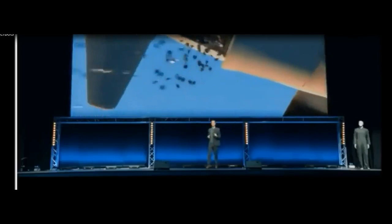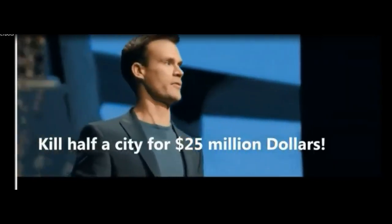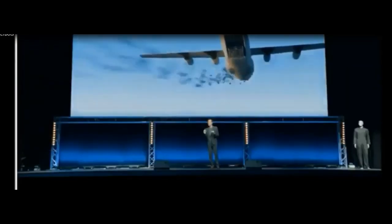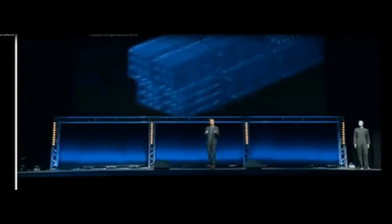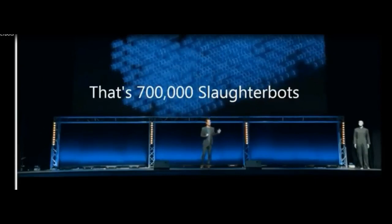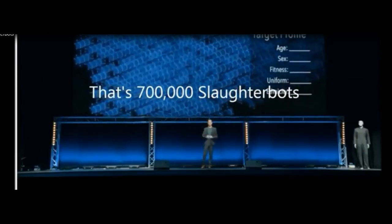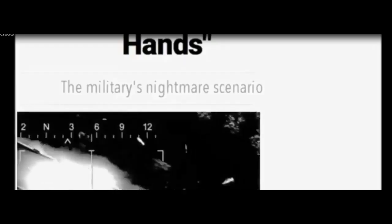$25 million order now buys this. Enough to kill half a city. The bad half. Nuclear is obsolete. Take out your entire enemy, virtually risk-free. Just characterize him, release the swarm, and rest easy. These are available today. We have a distribution network taking orders from military, law enforcement, and specialist clients.